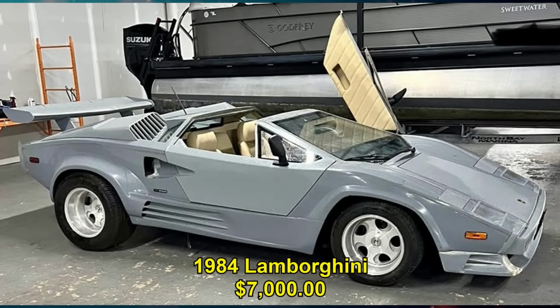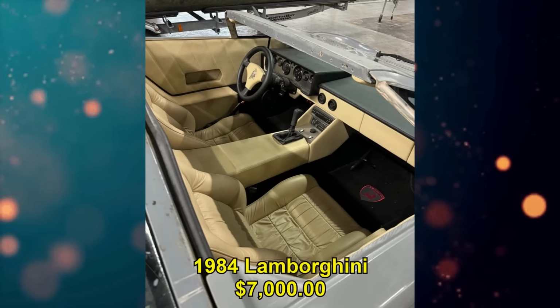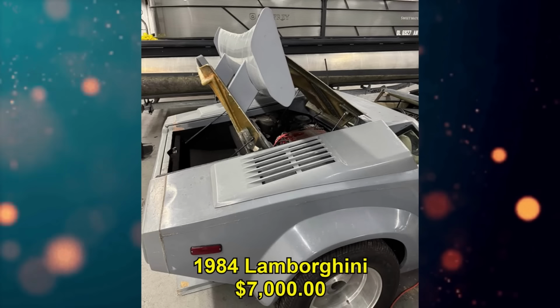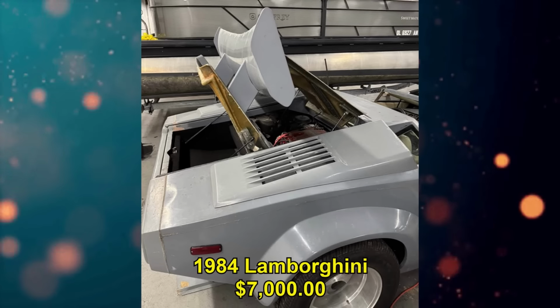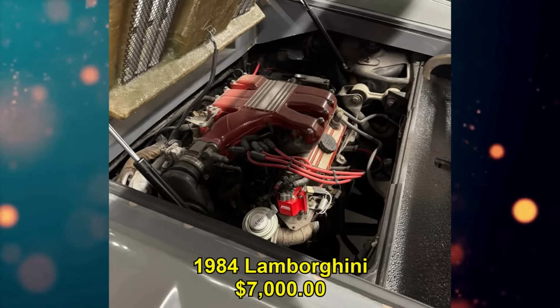Alright, here we have a 1984 Lamborghini listed for $7,000 US in Middle River, Maryland. It has a manual transmission, and from the seller's description, 1984 Lamborghini kit car, built on a 1984 Pontiac Fiero, but with a 1985 Fiero V6 GT engine. I doubt it runs right now. Garage kept entire time. $7,000 or best offer. Will also trade for a golf cart.